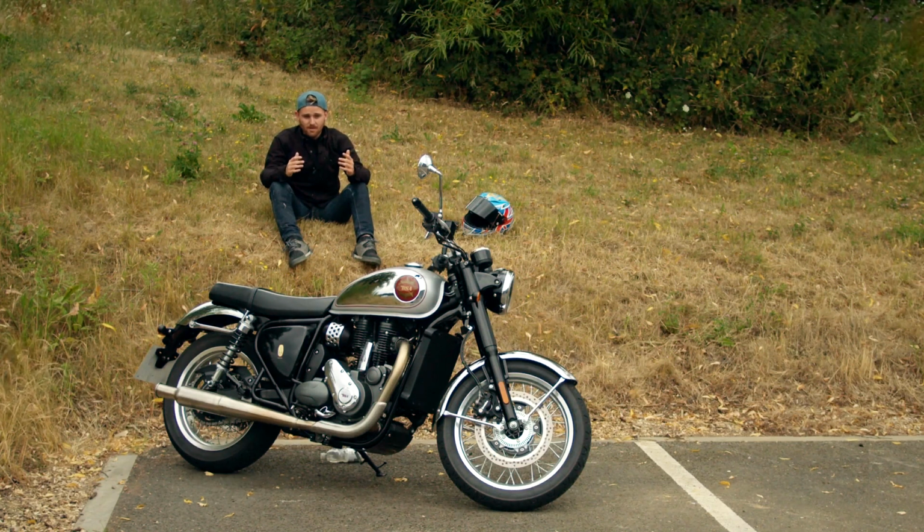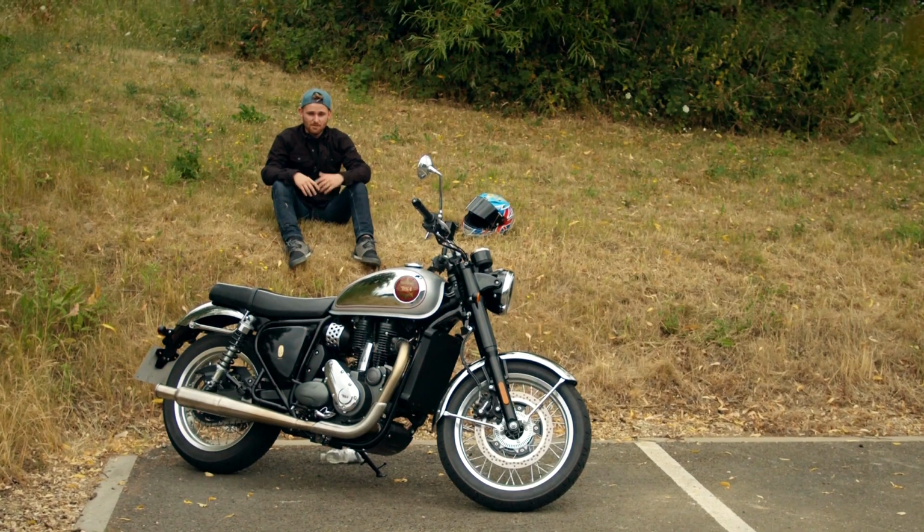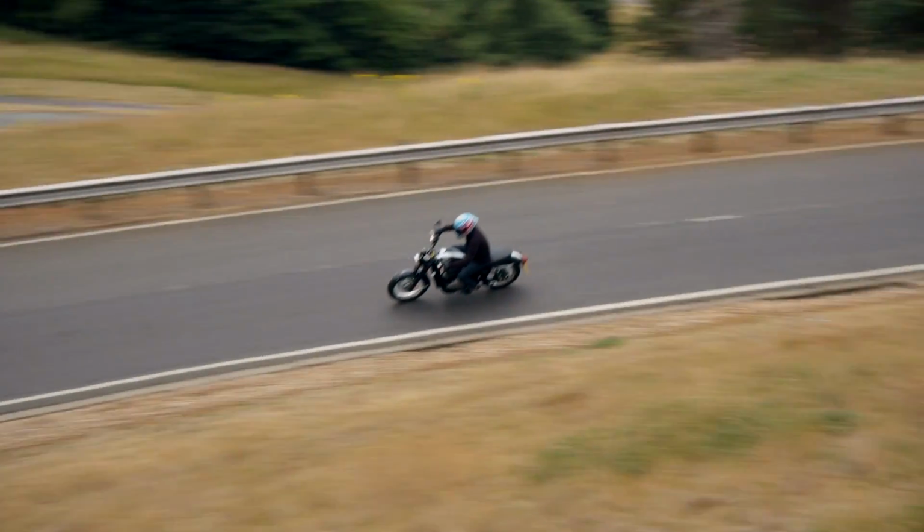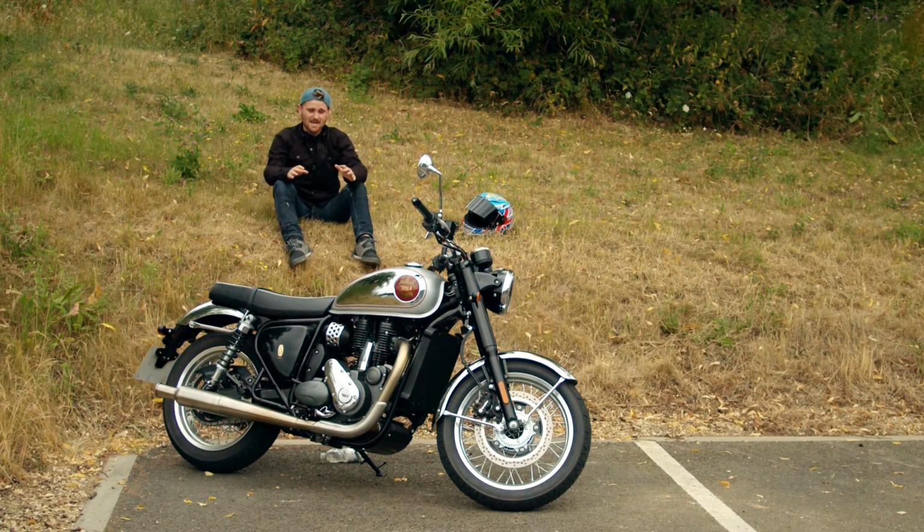Let's talk a bit about the ride. The old BSA Gold Stars, they were legendary. They were on Daytonas, Isle of Mans. They were the pinnacle of their day. They were made for going fast. People would absolutely go to town on them. And let's just get this straight. This bike is not one of them.